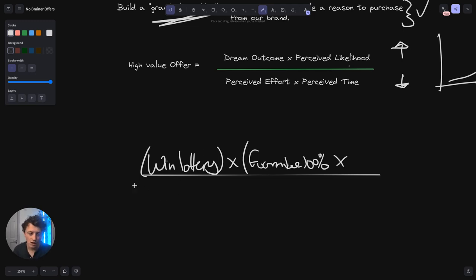It's a simple one line of code, a simple piece of software. So we're going to put here one line of code. Now it's very, very easy for this to happen. It's one line of code. The perceived outcome and the dream outcome is obviously going to be winning the lottery. The perceived likelihood is very high, there's a high chance of it happening because it's 100% guaranteed.